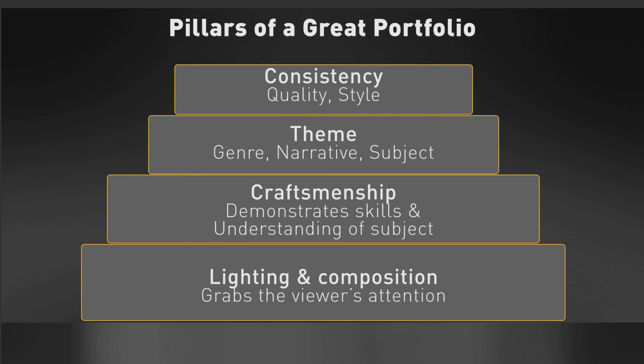So guys, those are my personal pillars of what makes a great portfolio. I try to at least hit most of those notes on any piece I'd ever consider dropping in my own, and that's what I'll be looking for in a lot of ways for our examples today.